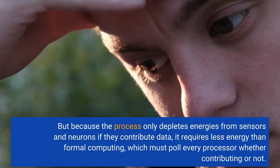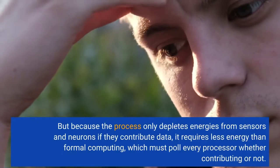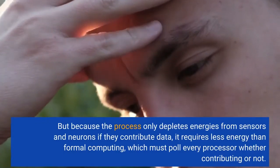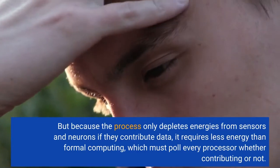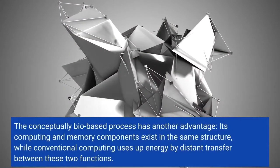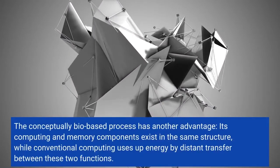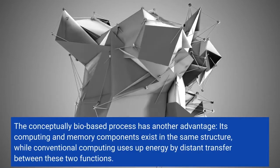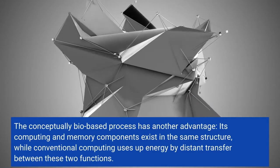But because the process only depletes energies from sensors and neurons if they contribute data, it requires less energy than formal computing, which must poll every processor whether contributing or not. The conceptually bio-based process has another advantage. Its computing and memory components exist in the same structure, while conventional computing uses up energy by distant transfer between these two functions.